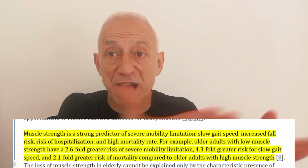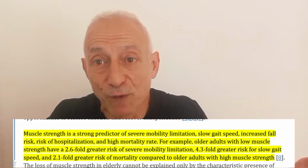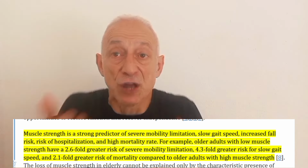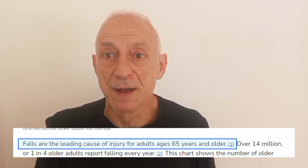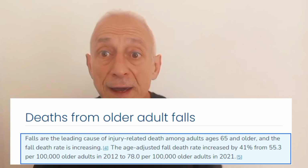As fast twitch fibers atrophy, you may find yourself weaker and less able to perform quick and powerful movements. This decline in physical capability can limit your daily activities, reducing your quality of life. Weakened muscles make it harder to maintain balance and coordination, increasing the risk of falls. You don't believe it? You better check out the statistics of how many people over 65 fall. And actually, a lot of them die after this fall. And if they don't die, they are ruined for life.